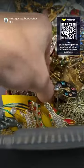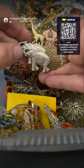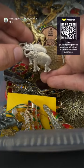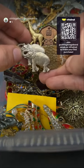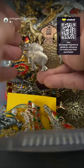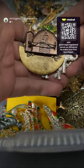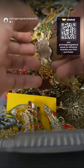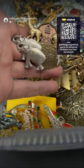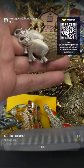All righty, what do we got here? I see some... Oh, a Noah's Ark brooch. Maybe not. Yes? I don't know. We got elephants, dolphins, and barn in the background. Yeah, I don't know. Mixed metal brooch, vintage, pressed metals, unsigned. $3 start, 15 seconds, sudden death. Told you, you never know what we're going to pull out of here.